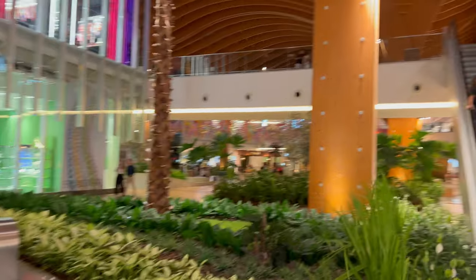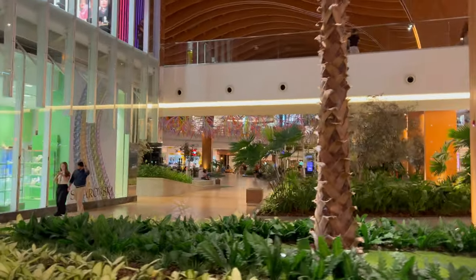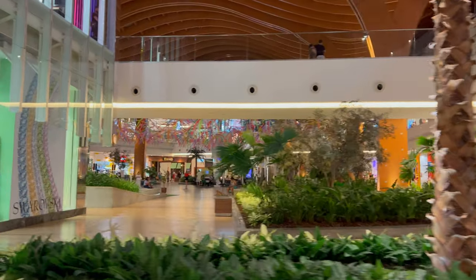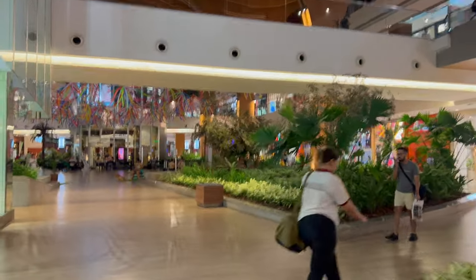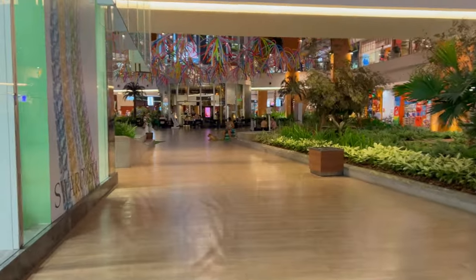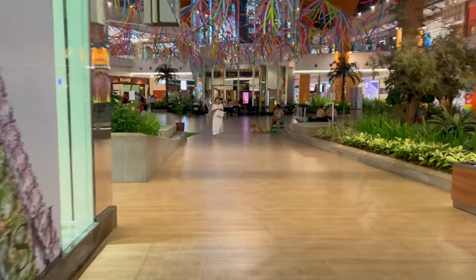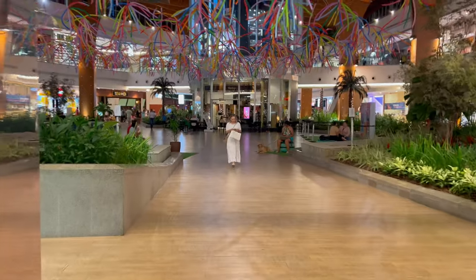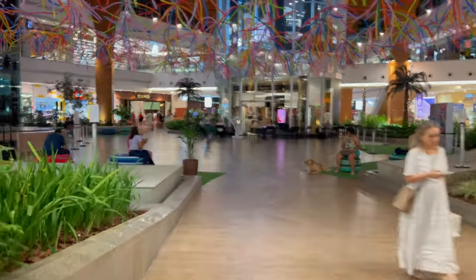We're gonna go from here just to show you the green area, the sitting area. There's a lot of coffee shops, as you can see further down here. You can also come with your pets. Pets are allowed, I don't think in the food court, but in other parts of the shopping mall, pets are allowed.